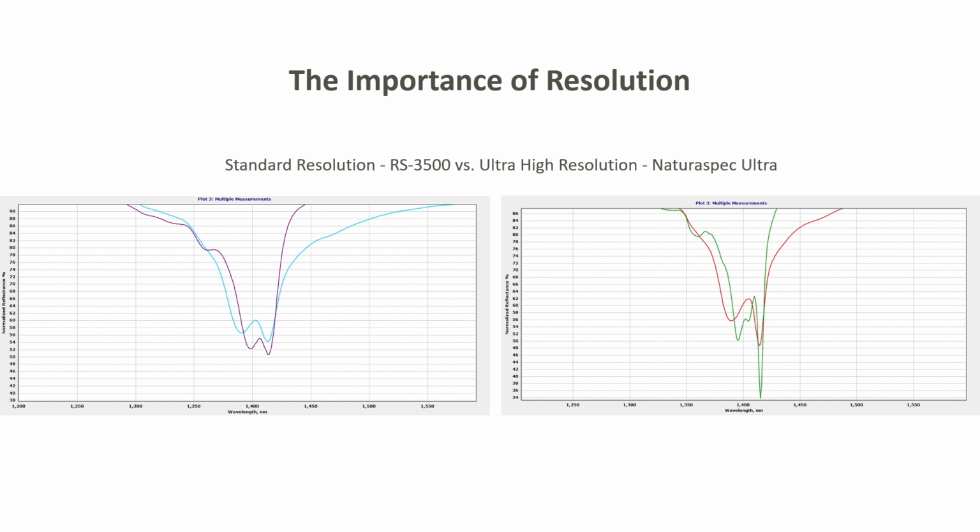And so one of the things I wanted to highlight is the importance of spectral resolution, because with such small differences in features, the spectral resolution becomes very apparent, because the coarser resolution, like the standard resolution 3500, although it can tell the difference between the two minerals, these features start to be averaged out, and you start to lose information here.